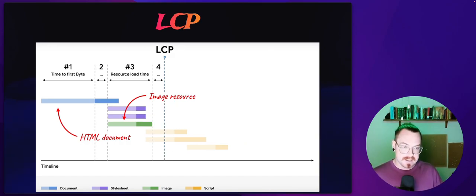We can shrink that CSS size. And then again, the image itself is the render blocking element. And so we've moved the LCP all the way from the right to the left.